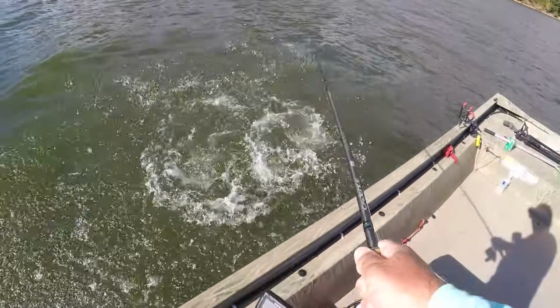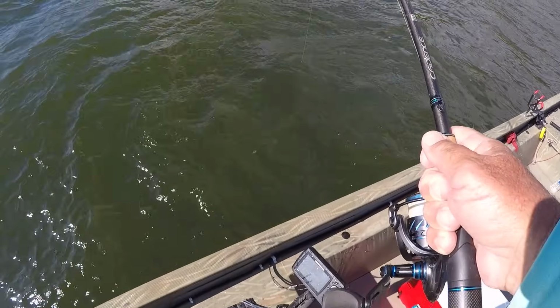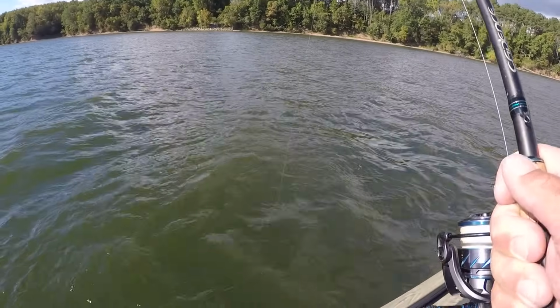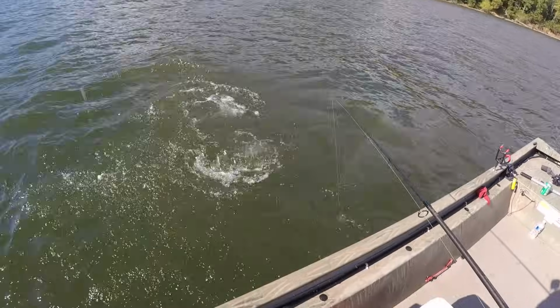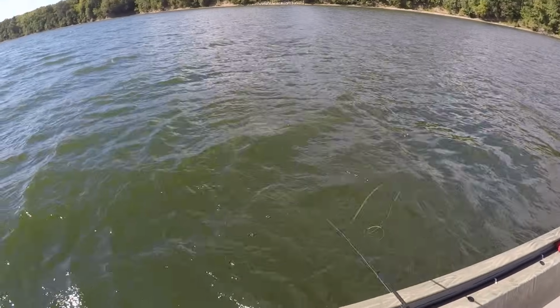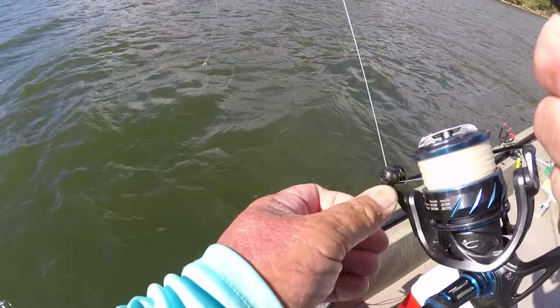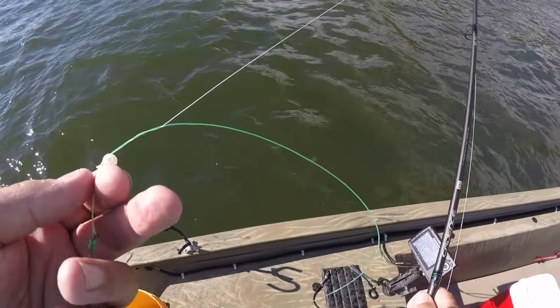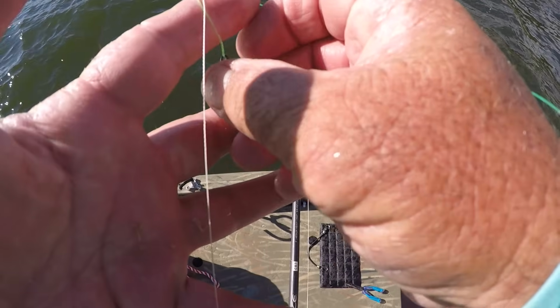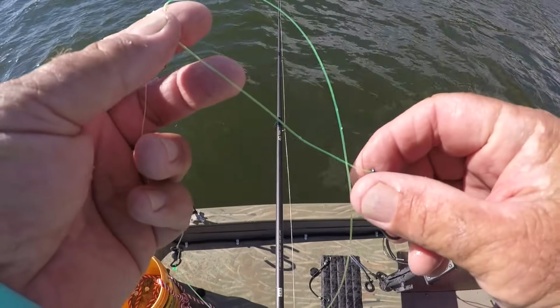Look here. Woo! I thought that was a doggone. I hope y'all caught a glimpse of him. Let me get him back up here. There he goes. That felt just like a giant blue. I mean, I knew we just had a blue. Golly. That fish had some power.